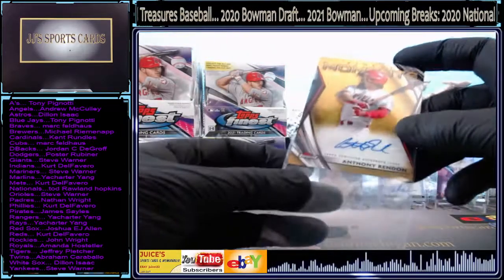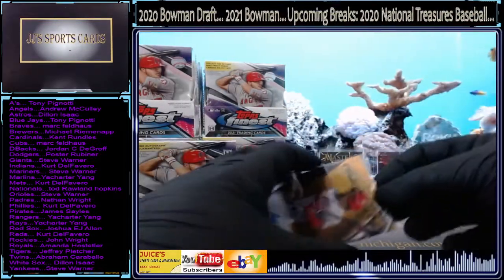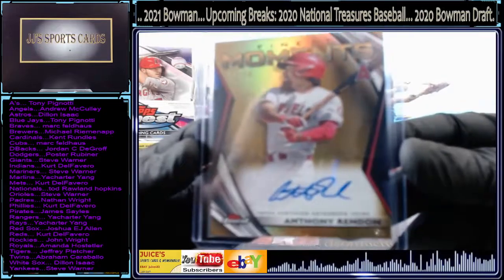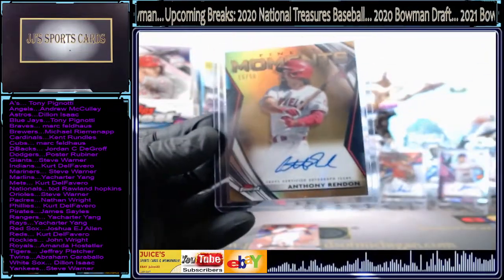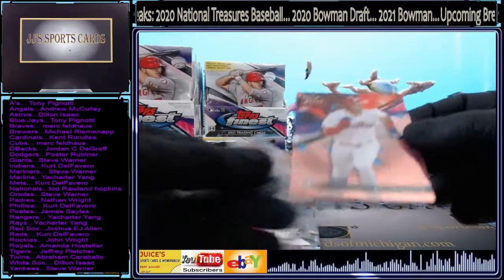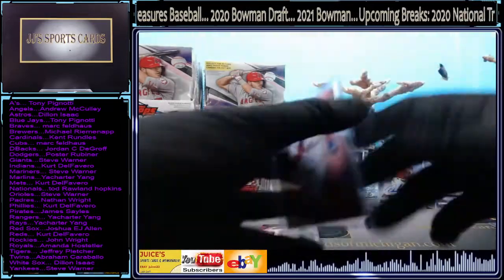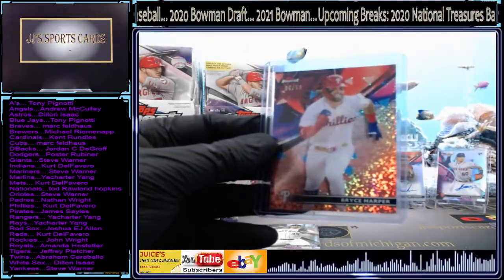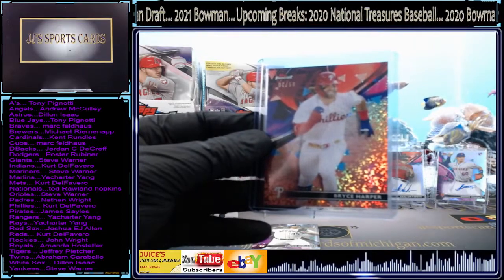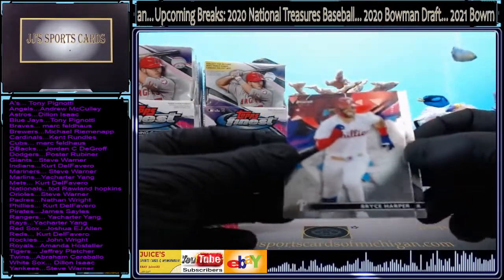the Angels. There you go, Andrew. Got yourself a nice Rendon, 15 of 50 gold. Congratulations, Andrew. I know that's not the Trout you wanted. Still a nice pull. Still a nice pull. And then we got a out of 50 Bryce Harper for the Phillies. There you go, Kurt. Congratulations, Kurt. There we go, Phillies. Verlander and Harper.